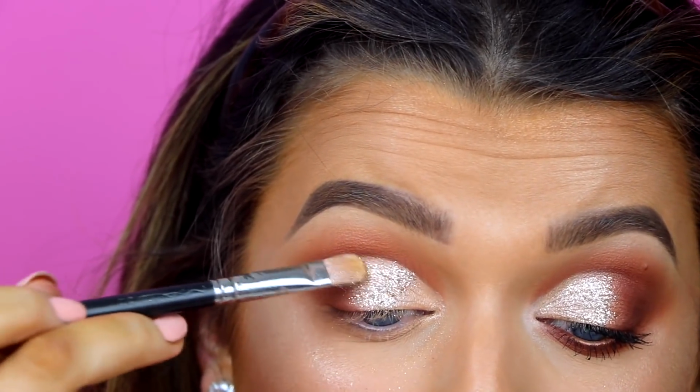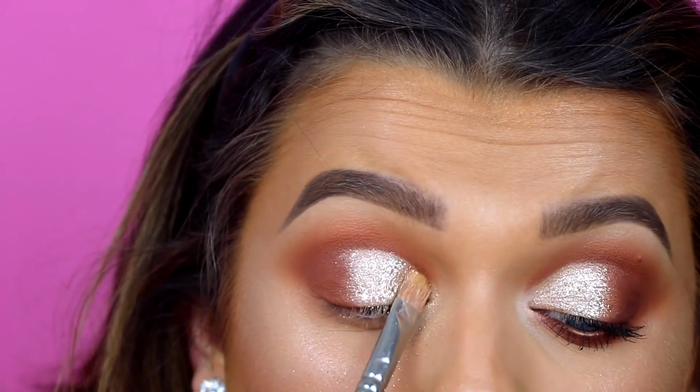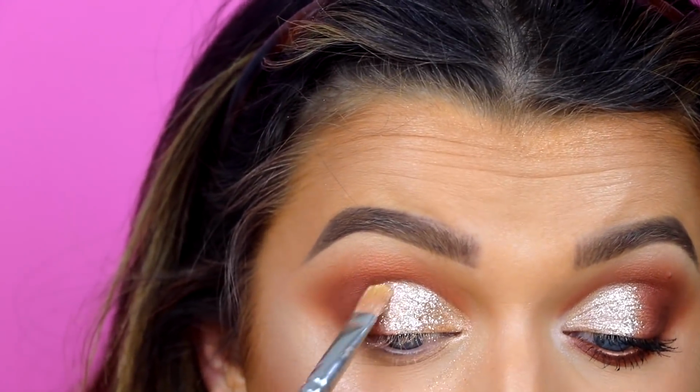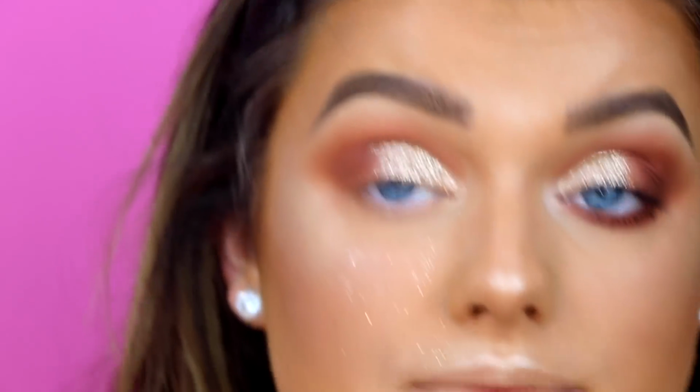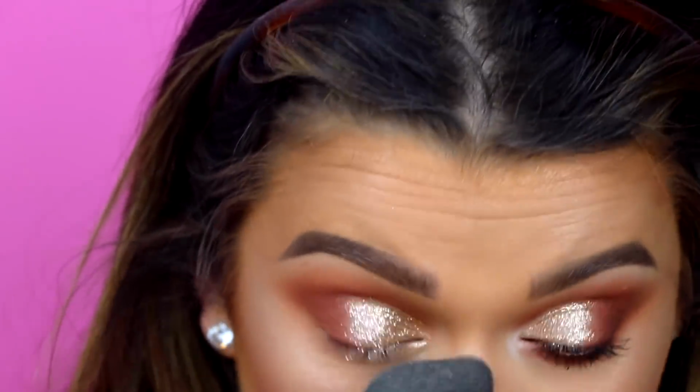I wouldn't recommend doing this makeup if you're in your outfit, because the glitter does go everywhere. That's why it's definitely a must to have set your face with powder before, because it's fallen onto my face, and because I've set it with powder I can just brush it away so it doesn't ruin anything.